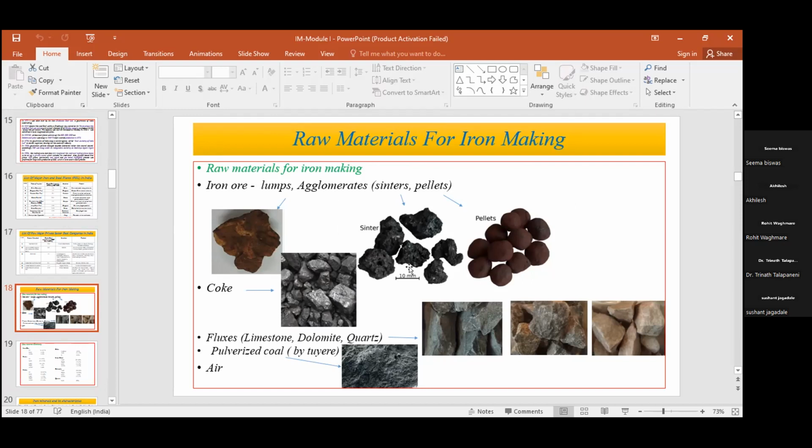Among these raw materials, iron ore in the form of lumps or sinters or agglomerates, coke, and fluxes, all these three raw materials will be charged from the top of the blast furnace, whereas the pulverized coal will be charged into the blast furnace through the rear part. We inject it through the rear part of the furnace. And apart from that, air is also purged into the blast furnace at the bottom.